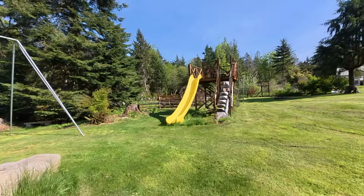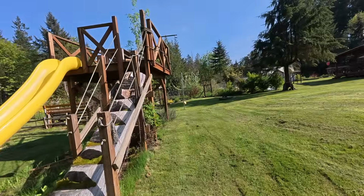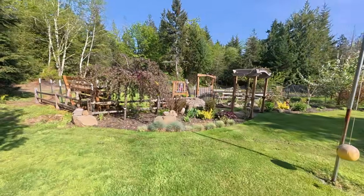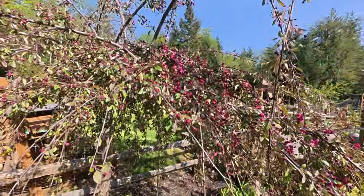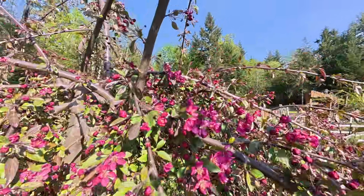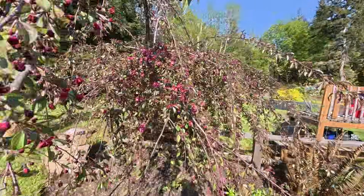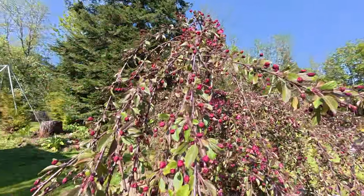Okay, I want to take you guys to the field now. We'll take a look at some of these entryway gardens real quick on the way in. You can see, look at this crabapple. This one's called Ruby Tears. Can you see all the blooms on that? This whole thing is absolutely covered in those gorgeous blooms. Oh, and they're just getting started. It's going to be so good. Can you see all of them?